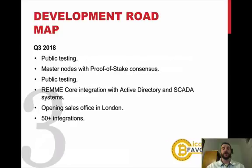integrations. Third quarter of 2018: public testing, using proof of stake on the master nodes for the consensus algorithm. Public testing, of course, very important. REMME Core integration with Active Directory and SCADA systems. Opening a sales office in London, so these guys are expanding overseas, and 50+ integrations.